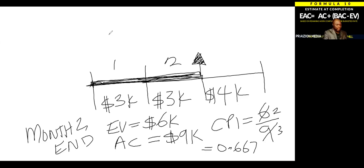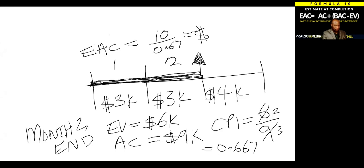So when we're calculating the EAC, we're going to have a difference at the end of month two. It's going to be 10 divided by 0.67. And what does that give you? What's 10 divided by 0.67? Anyone? The answer 15? 14.92. Thank you very much. It probably should have been 15 if I'd done all the 6666667. But anyway, this is K dollars. Okay? So roughly 15K.